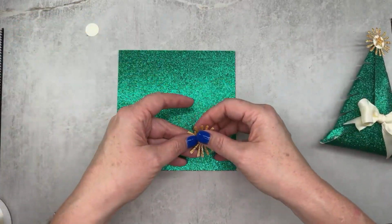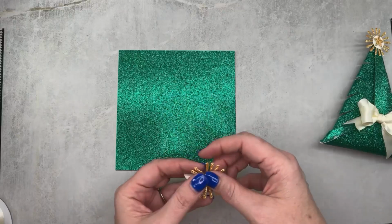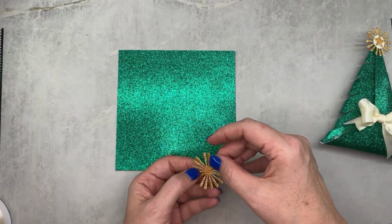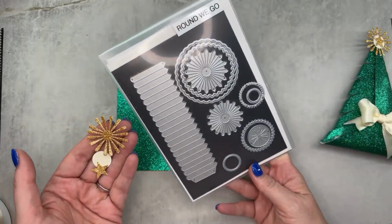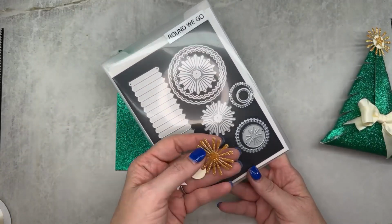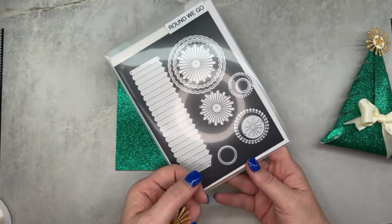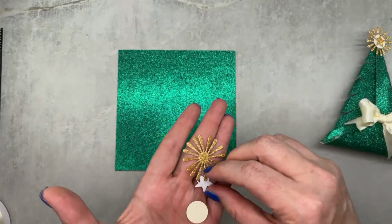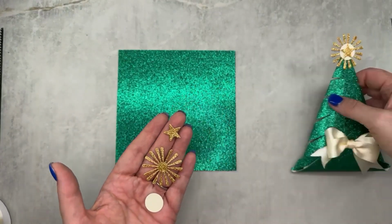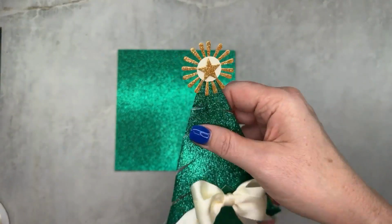You also need a couple other things. I cut out this fun kind of starburst from the Round We Go dies. So it's this one here. I also cut out this circle from the Round We Go dies. And then I have this star as well. You can see I kind of have a multi-layer there.